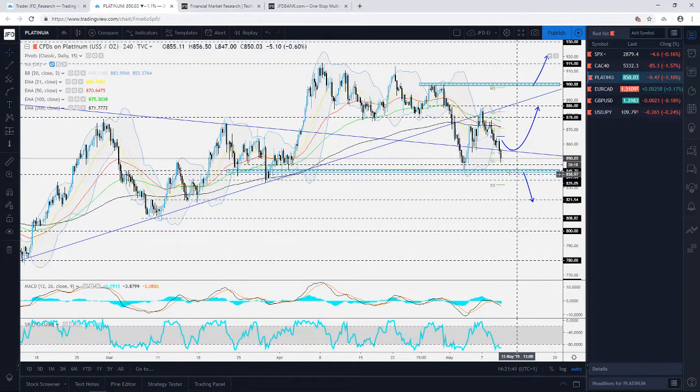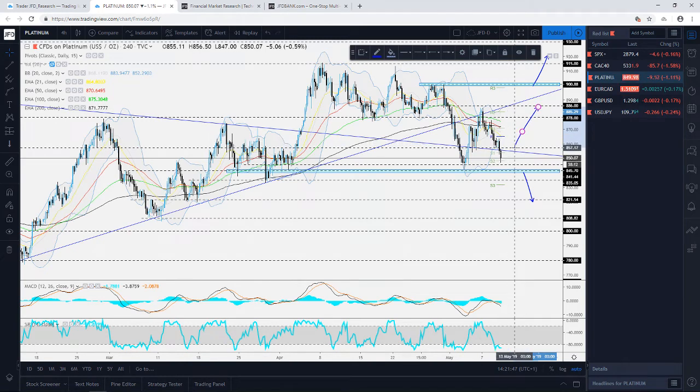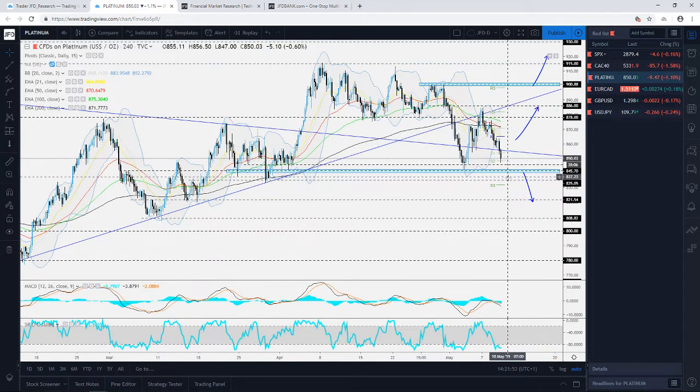So that said, we're not going to jump into conclusions yet to say that this is now going to be bearish and we're going to see only the downside right now. No, we will need to wait for a nice good break and a close below the 840 zone, 40, 41, something like that, approximately there. Now you're wondering why this one, not, for example, the lower one.